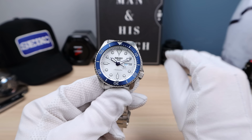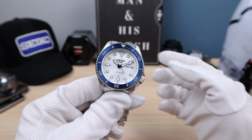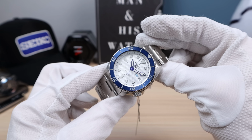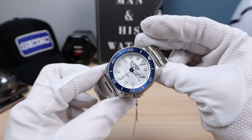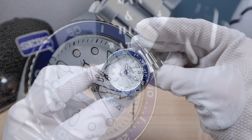Remember the 63 Mass video? I was saying maybe the hands should be blue. Well, here they are. They're blue on a white silver style with that blue bezel insert, and I think it is a great color combination. Let me know your opinion in the comments section.